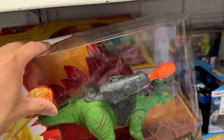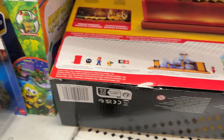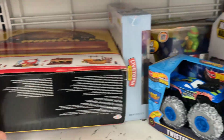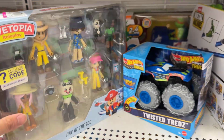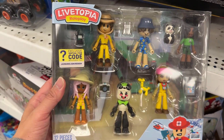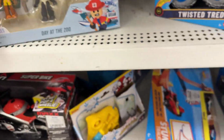There's a lot of stuff here, and it wasn't exactly organized well, so if I didn't move the Stegosaurus carefully, that Mario playset in the back would have fallen over. Didn't want to cause a catastrophe by upsetting the delicate balance of the Ross toy section. This Livetopia Dev Series set got dropped to $5.49. That averages to less than 1 clam per figure, but I'm gonna wait for a better discount.